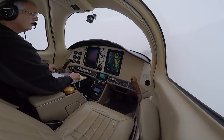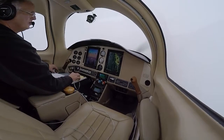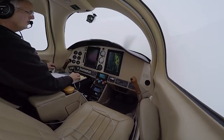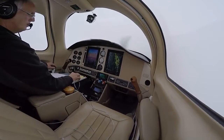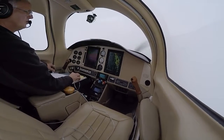Flash 29, turn left heading 340. 340, Flash 29. Left turn to heading of 320, just going to maintain 1,600. Turn 320, down to 1,600, Flash 29. Arrow 1555 Mike, Tampa approach, go ahead for your clearance.